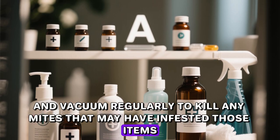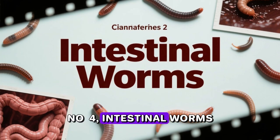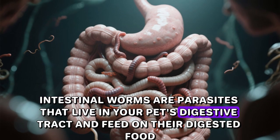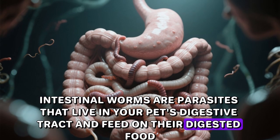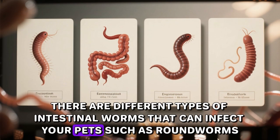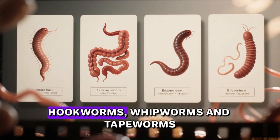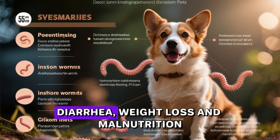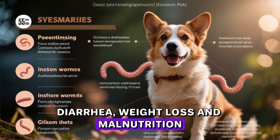No. 4. Intestinal worms. Intestinal worms are parasites that live in your pet's digestive tract and feed on their digested food. There are different types of intestinal worms that can infect your pets, such as roundworms, hookworms, and tapeworms. These worms can cause abdominal pain, diarrhea, weight loss, and malnutrition.